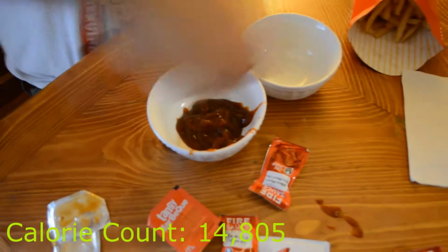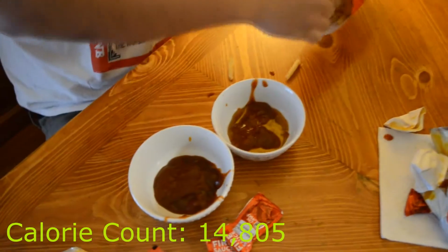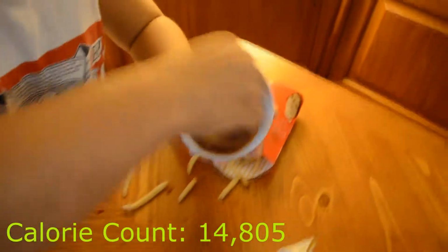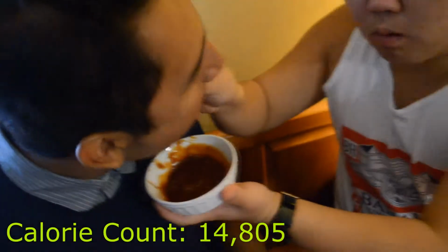Ah, what a mess. Even bigger mess. Next level French fry steering maneuver. My god, that's disgusting. Please stop. Oh my goodness.